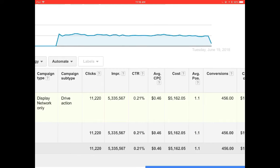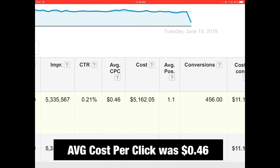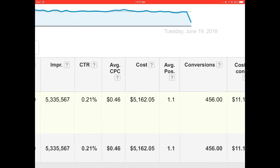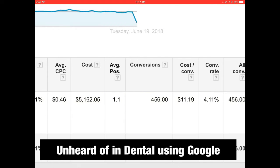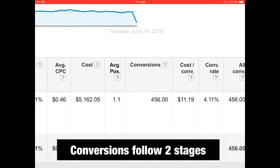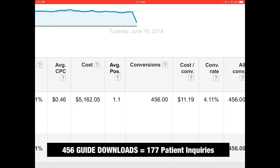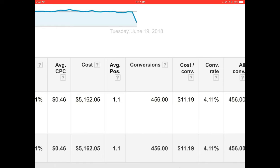Okay, so they've got 11,000 clicks to the landing page, which we'll take you to in a second. And their average cost per click was 46 cents in dental. 46 cents. Okay, so as you can see here, $5,000 is what they spent. And the number of conversions they got was 456. Now, this conversion metric is measured upon the first step in our funnel process, which we're going to be teaching you. But essentially, this number is relative to the amount of actual filled out forms that we want to get. So 456 emails that we got, or people that actually physically requested some information, moved to about 130 patients moved to the next step to fill out a form, and 47 called in directly.